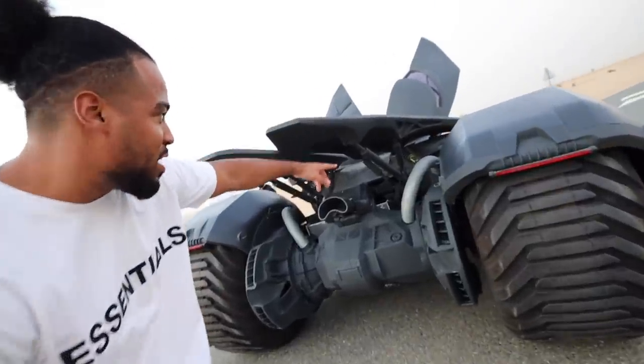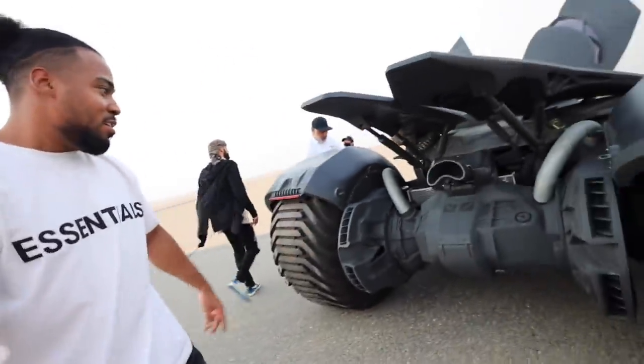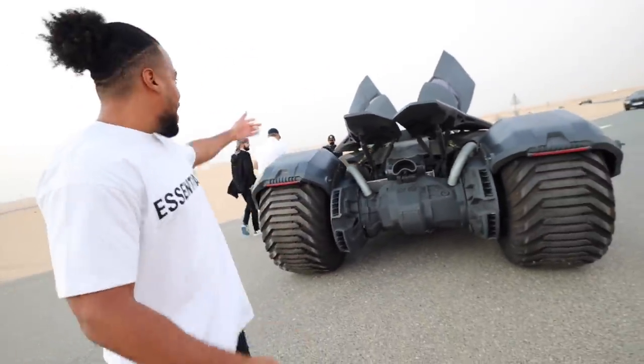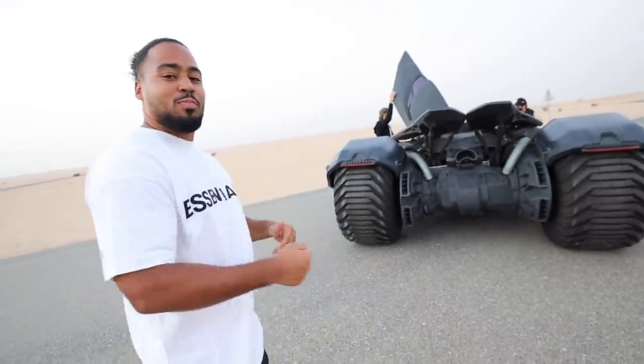The suspension, multi-layer suspension, all throughout the insides. Insane exhaust. As he said, the LSD engine with the turbocharger from the Raptor F350 supercharged truck.